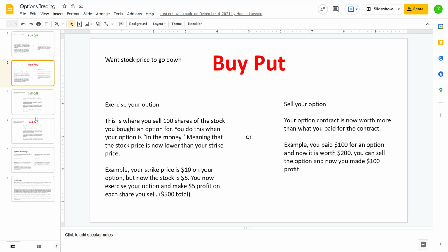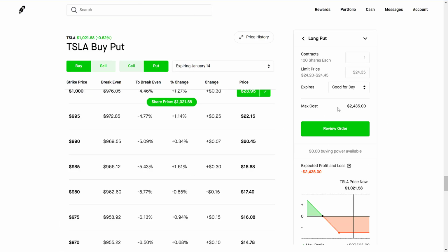And then you go ahead and buy the shares so you can actually sell them, and then you make $5 profit on each share you sell. And then the other option is to sell your option, which is you just pay $2,400 to buy that options contract, and then the stock price falls, and then you sell this in hopes you could sell it for like $3,000 or a profit. You get what I'm saying.